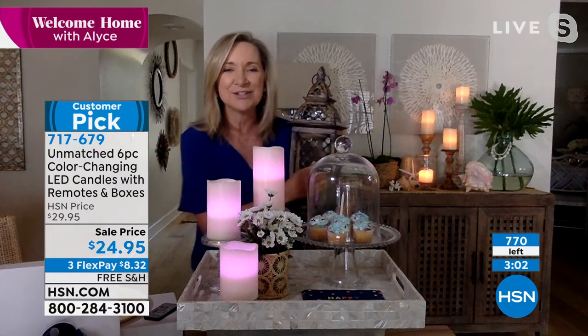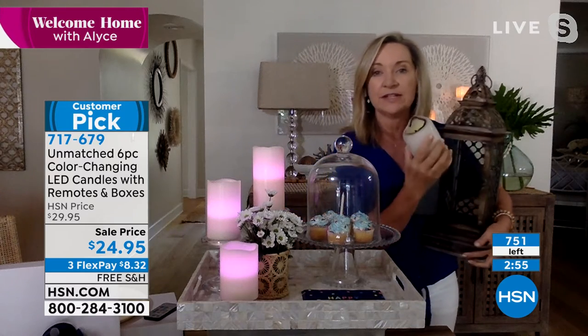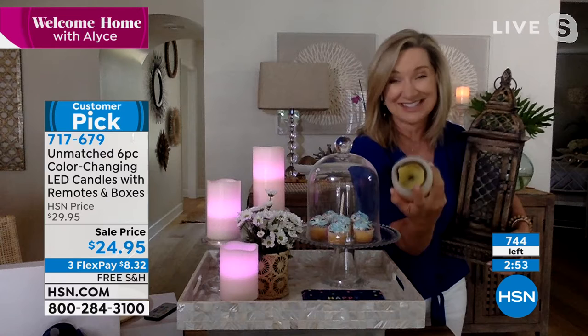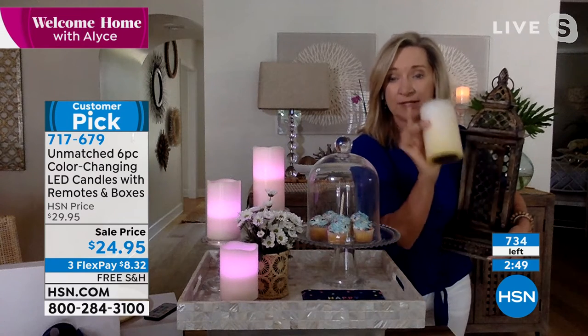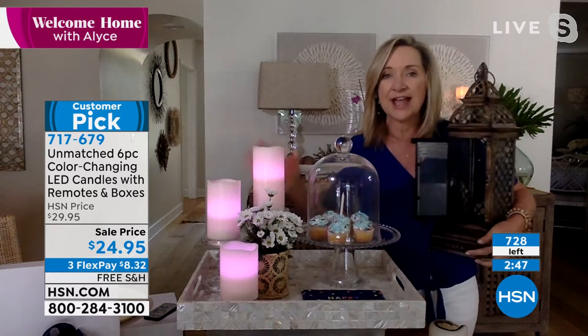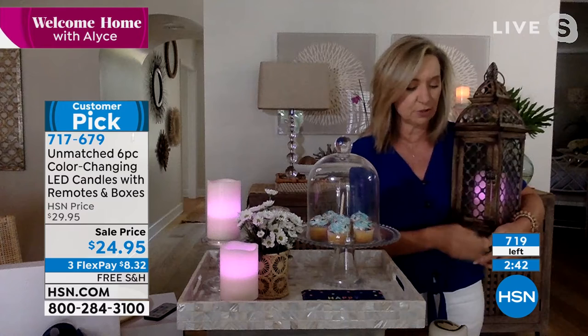All of us have these lanterns in our houses, right? I never used them before because you get the real candle, you have to get it out, you have to light it. How many of us buy a real candle and then this happens? It's not pretty, right? Or the wax starts to drown the wick and you end up throwing these away. Imagine having a candle that you can have in your lanterns, even if it's out on your porch.